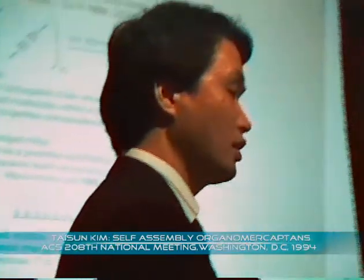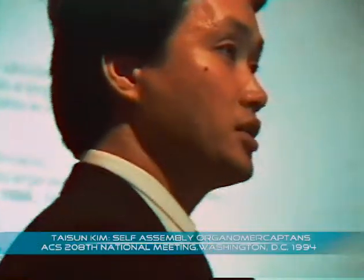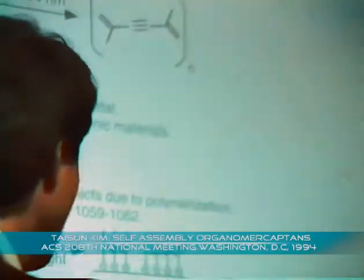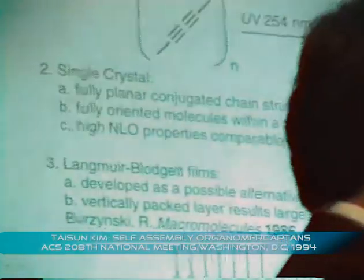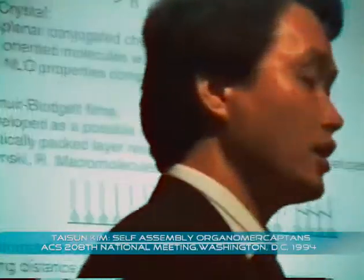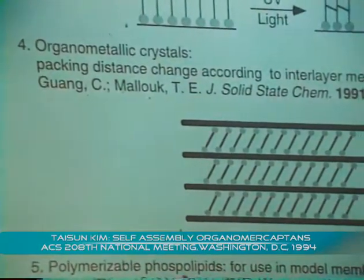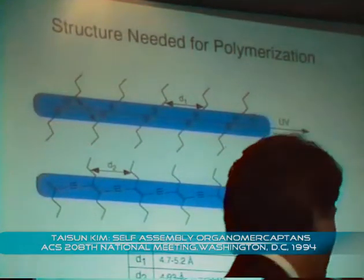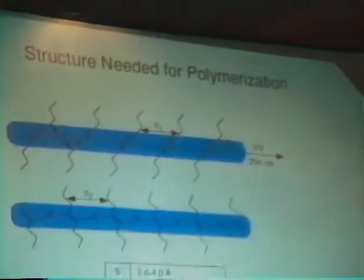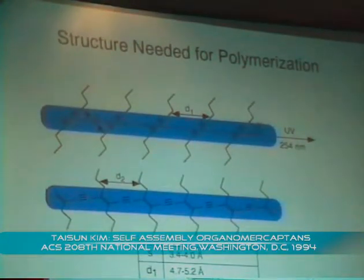Langmuir-Blodgett films, by polymerization, normally give about a 10% reduction in surface area, so it leaves large defects in the monolayer films. In the organometallic crystals, the distance between diacetylene molecules is normally determined by the interlayer metal ions, so only a few showed satisfactory results. Also, the polymerization of diacetylene has been used to study polymerizable phospholipids. Because they polymerize in the solid structure, the packing of diacetylenes, which resembles the structure of polydiacetylenes, is preferred to minimize the distortion.